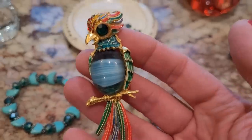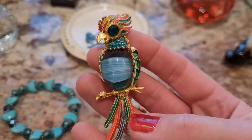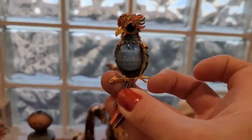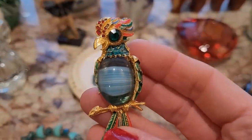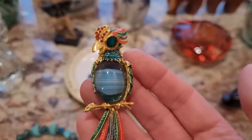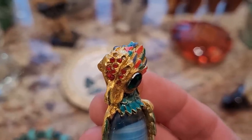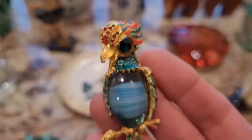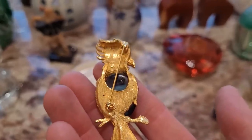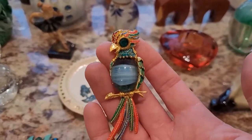Let's start out with these absolutely stunning pieces of jewelry I found. My very favorite is this amazing glass-bellied parrot. He is just stunning. There's a blue stripe on his belly, and the top and bottom are see-through. It's almost like one of those stripy marbles. He's got a green crystal eye, gold tone beak, and some crystals on his head. I will point out that there are three little tiny red crystals missing on his crest. But other than that, he's absolutely gorgeous. Here's the back. I paid $16 for him, and I value him between $40 and $50.